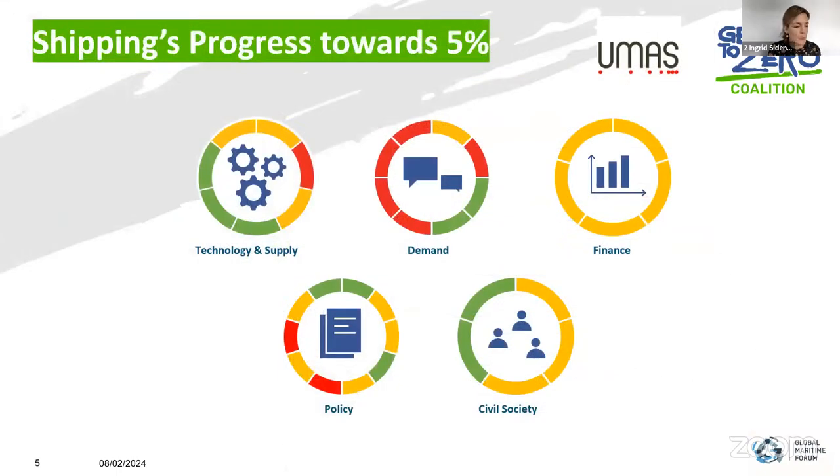Once we had developed this transition strategy, we developed an action plan where we identified five levers for how to reach our targets. With this action plan, we can also assess the progress we're making on the different levers, and we do an annual tracking. We just published our second iteration of the progress report in October of last year. The progress is color-coded here. Green means on track, yellow means partially on track, and red means not on track.